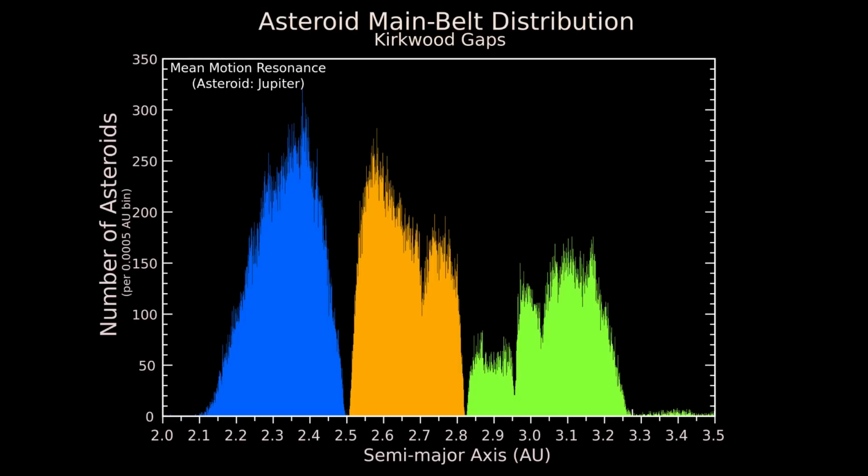If we plot a graph where we have the distance to the Sun on one axis and the number of asteroids on the other, then we will get this. And we see that at a distance of 2.5 astronomical units from the Sun, there are almost no asteroids. These gaps are called Kirkwood gaps.